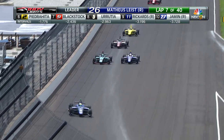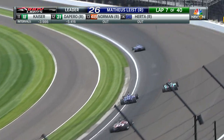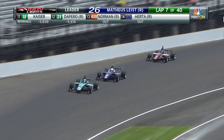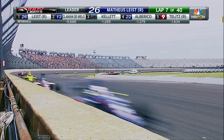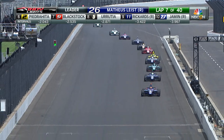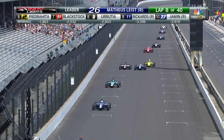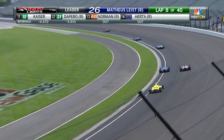Dalton Kellett in that turquoise car going to the outside and making a move on Albarico. They're going to stay side by side through the corner. Kellett gets the spot. Got to be careful not to bind each other up too much, because if you run too long side by side, you're going to be holding yourselves up there. But Dalton Kellett, he's got something here at Indianapolis Motor Speedway. He got his first ever Indy Lights podium here last year, and again, he's running so well. And now Tielitz looking to the outside of Albarico.